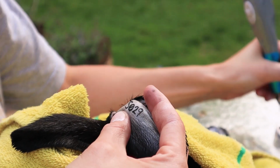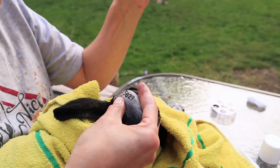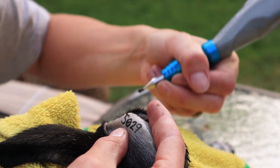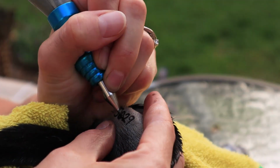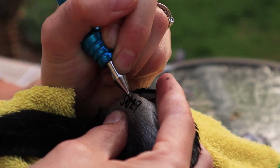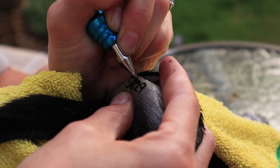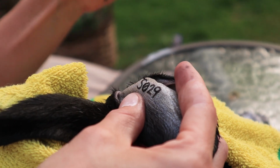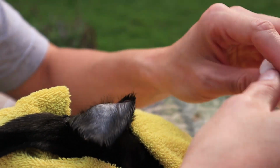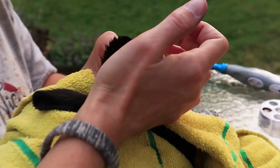And sometimes if you do this kind of sketchy like I do, instead of doing really harsh lines all at once, you can almost sometimes feel if they're getting uncomfortable, and then you can just pull the pin away a little bit, because they'll tense up, and you don't want your pin to be in their ear when they're tensed up, because I've had rabbits jerk and then I accidentally tattooed a line throughout their ear. That's not a good thing. I mean, it usually fades out, but it's not pretty, so.